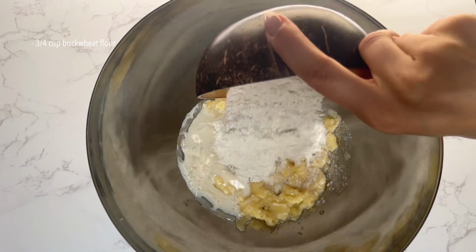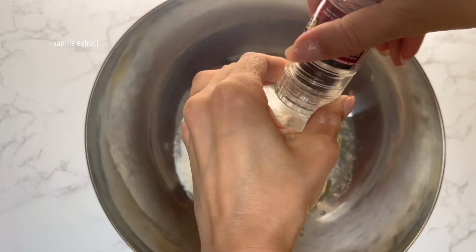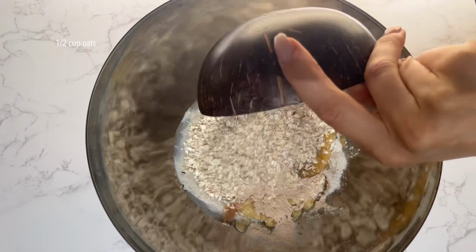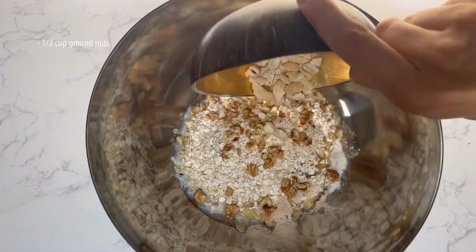First, preheat the oven to 180 degrees Celsius. Then mash the bananas and set aside a few slices for the topping. Mix all the liquid ingredients: banana puree, coconut oil, vinegar and plant milk. Then add in the dry ingredients and mix it all well together.